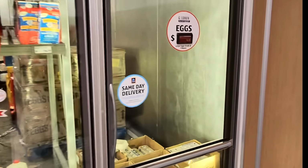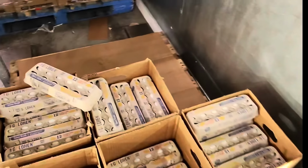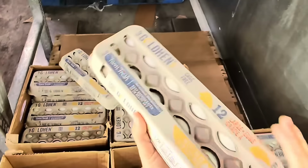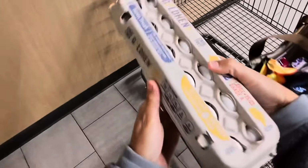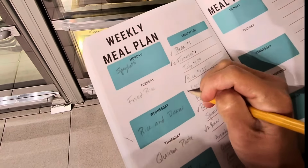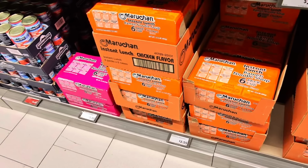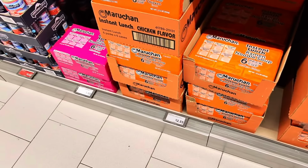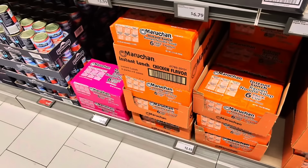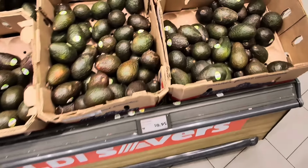Ooh, eggs are $2.17. Okay, let's get 1 dozen. Make sure they're not broken or stuck to the bottom. All right. That's quite a good find, $2.17. Love that. So this week I'm making a ramen, but I have ramen at home, so I'm going to show you what that looks like. But you can get this pack of 6 for $2.55. But I think you might be surprised the way I use it this week. An avocado, yes, for 95 cents.